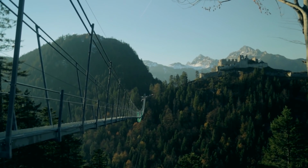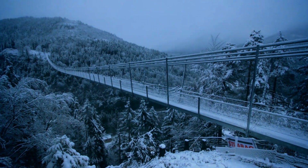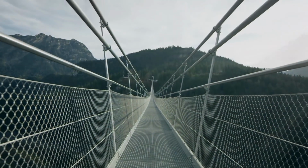My suspension bridges don't sway, they move people. Finally, after 6 months and 11 days, the construction is finally complete. The 1,332 feet long bridge is now officially Europe's longest suspension footbridge.